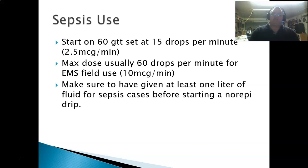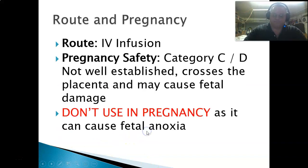And give at least 1 liter of fluid for sepsis cases before starting a Norepi drip. I'm going to stress that again. Give at least 1 liter. Preferably, I would say 2. Maybe even work on a third one. Okay? But make sure that they are not hypovolemic. That is so very important. Otherwise, the Norepi is not going to work.